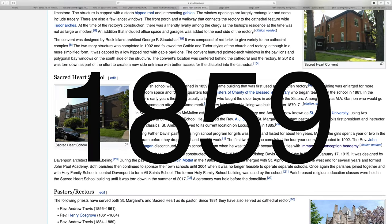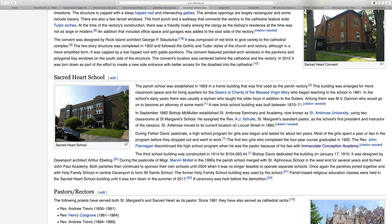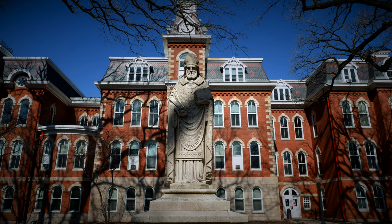The parish school was established in 1859 in a frame building that was first used as the parish rectory. In September 1882, Bishop McMullen established St. Ambrose Seminary and Academy, now known as St. Ambrose University.